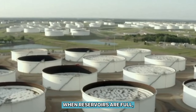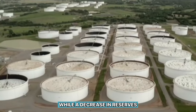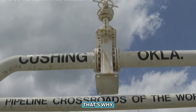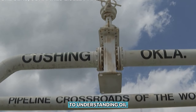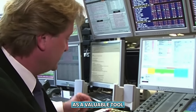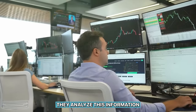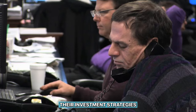When reservoirs are full, this can exert downward pressure on prices, while a decrease in reserves, which means lower supply, can lead to higher prices. That's why keeping a close eye on Cushing's storage indicators is crucial to understanding oil market movements. Certain analysts specializing in the oil industry use Cushing storage data as a valuable tool for making informed trading decisions. They analyze this information to anticipate future oil price fluctuations and optimize their investment strategies.